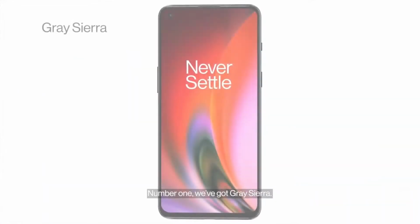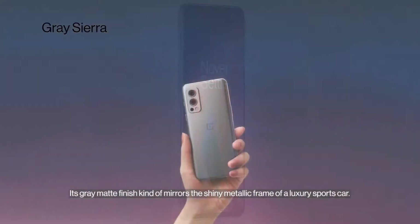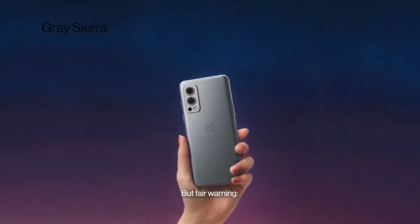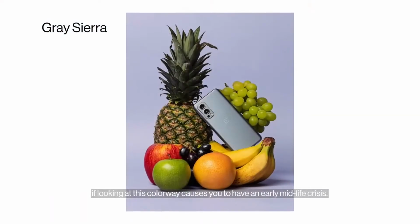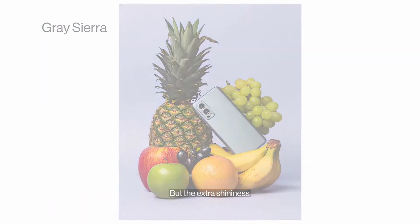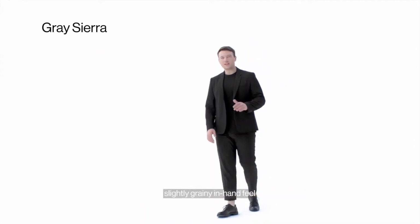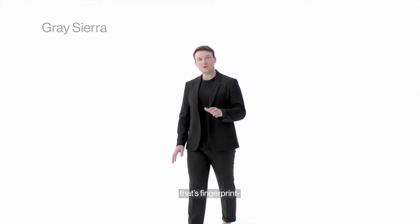Number 1, we've got Gray Sierra. Its gray matte finish kind of mirrors the shiny metallic frame of a luxury sports car. But fair warning, we are not responsible if looking at this colorway causes you to have an early midlife crisis. But that extra shininess doesn't come at the cost of this matte finish's texture. It's got a smooth, slightly grainy in-hand feel that's both fingerprint and smudge resistant.